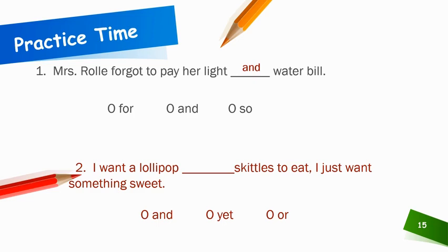Let's read number 2. I want a lollipop blank Skittles to eat. I just want something sweet. Do we use the conjunction and, yet, or the word or? If you said or, great job. And notice that we use or because in the sentence it says, I want a lollipop. And then we have another alternative, Skittles. And so when we have alternatives, remember we use the conjunction or.